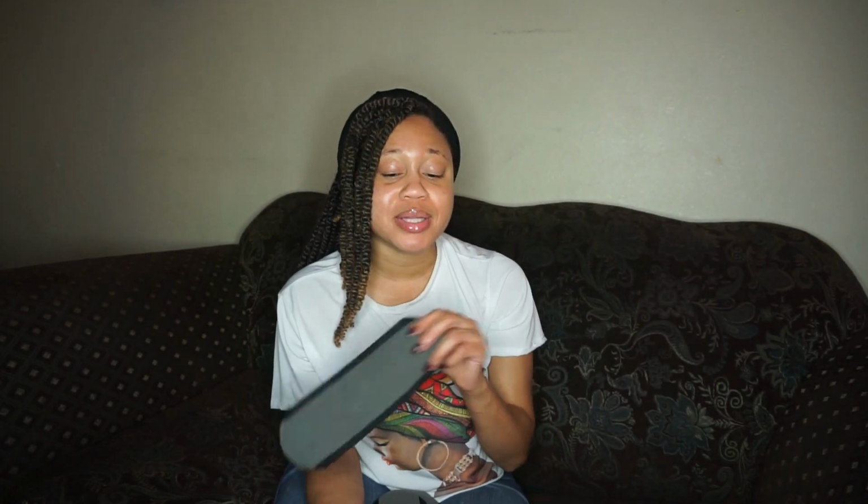You can throw these into the washing machine and into the dryer. I personally think you should definitely soak these bad boys first, then wring them out and then throw them in the washer or the dryer, but they say you can throw them straight in the washer or the dryer. You can also hang dry or air dry these. You don't have to put them in the dryer, so that's another good thing. They do air dry.